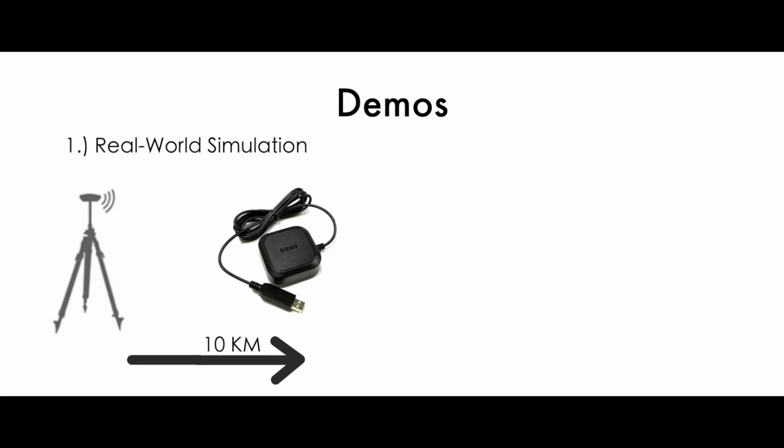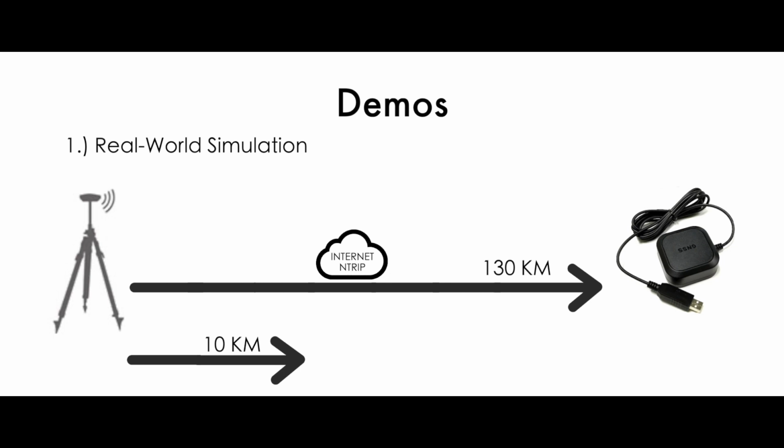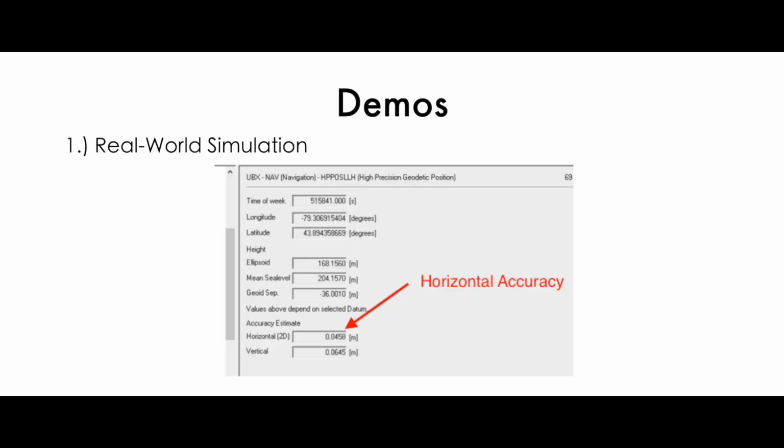So our first demo simulates a real-world scenario. Ideally, the RTK base station should be deployed within 10 kilometers away from the RTK rover. But this demo specifically shows you how data would differ when actually used in the real world. This means when the base station is significantly greater than 10 kilometers. In this demo, we will just show the TOP608BT when it is 130 kilometers away from the RTK base station. So as you can see in this image, the TOP608BT unit can still achieve 4.58 centimeter accuracy.